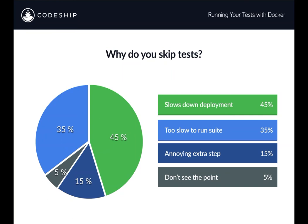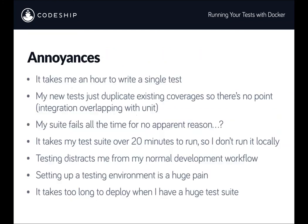So given all of these things, a lot of us still don't test a lot. And I did a bit of an informal poll to figure out why people skip this very important step that we know is important and we still hesitate to do it. Most people say that they skip tests because it just slows down their deployment, which is pretty understandable. Hand in hand is that the tests are just too slow to run. So 35% of people said, I skip tests because they're too slow. Some people think it's annoying, and then poor 5% just don't see the point in testing.